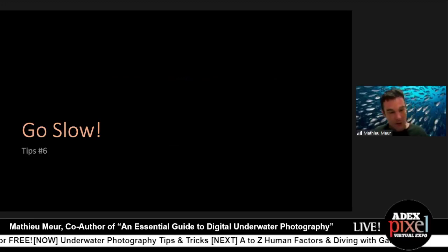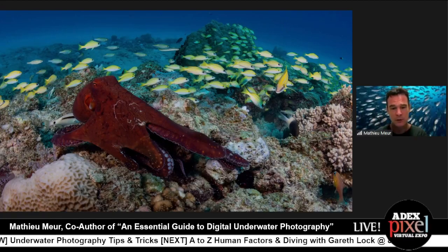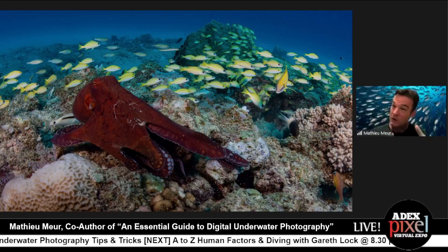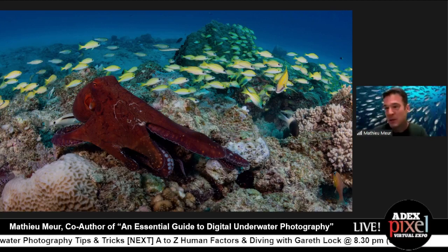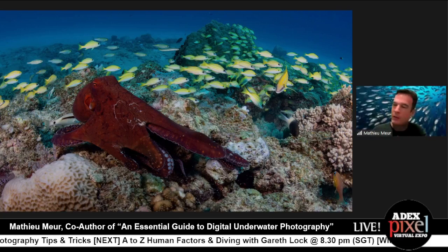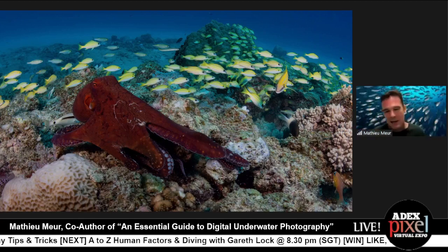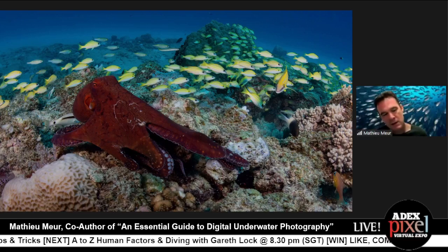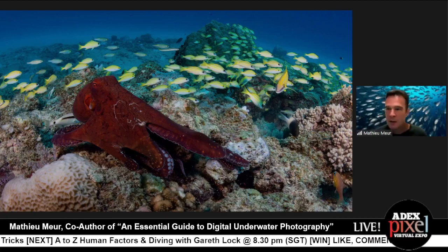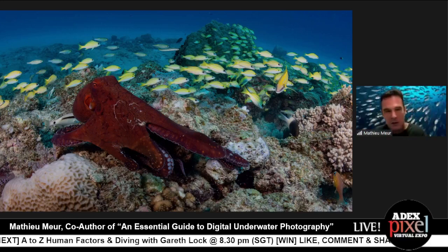Talking about taking your time, the next tip is you should go slow. And this is a good example. I saw this big octopus on the sand. It was a white octopus on the white sand. It wasn't a particularly nice photo, so I just waited. I slowly followed it. I took my time. In fact, I didn't take any photo at all for quite a while. I was just observing it. And then quite suddenly, I think someone appeared behind me. It got spooked. It turned red. Boom, I had my photo. So take your time. Don't rush to take photos. It's not always the best thing to do.